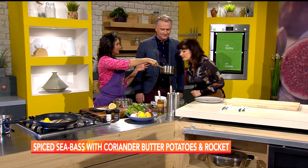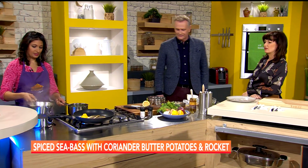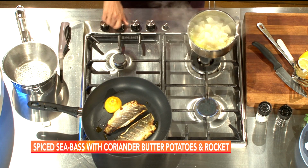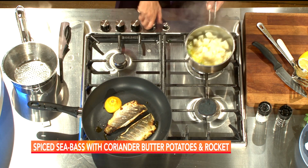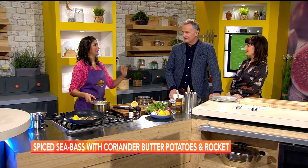You smell the spices. Now we've released the essential oils. Oh, lovely, so beautiful. That's what you need to do with all your spices. So this guy is ready to be crushed into here. I think I may have a new favourite dish, Maura. Everything is done. What potatoes are you using? I'm using the Kerr Pinks. Kerr Pinks. Pinks. Yeah.